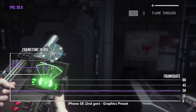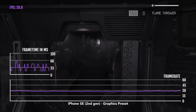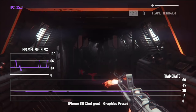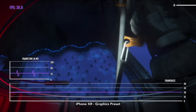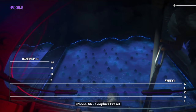For iPhones and iPads with an A12 or A13 Bionic chip, 30 FPS is still the target, but you may notice more FPS drops and the frame pacing is a little worse. It's still completely playable on these chips, but you may notice it from time to time with the performance hiccups.